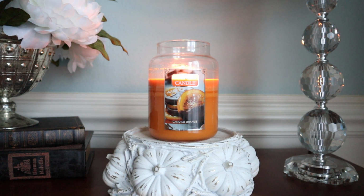Now, I do get a really nice chocolate note in here, and that is beautiful. It's more of a dark chocolate versus a milk chocolate. This is a sweet scent, but it's not overly sweet. I feel like if they had used a milk chocolate, or more of a milky chocolate, it would maybe have been a touch sweeter. But I think they used just the right amount of sweetness in here.